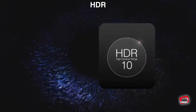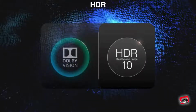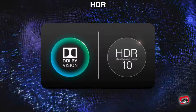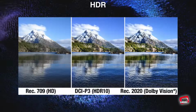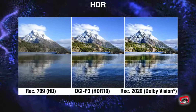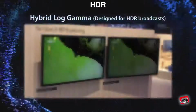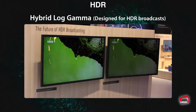Currently there are 3 types of HDR. HDR10 is the industry standard, and all TVs support it. Dolby Vision adds an extra layer of information that tells a TV how to render pictures on a scene. Only some brands like LG, Vizio, TCL and Sony support this. And there is also hybrid log gamma that was designed for HDR broadcasts.